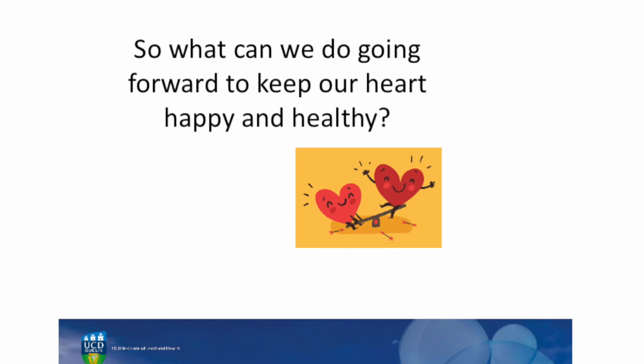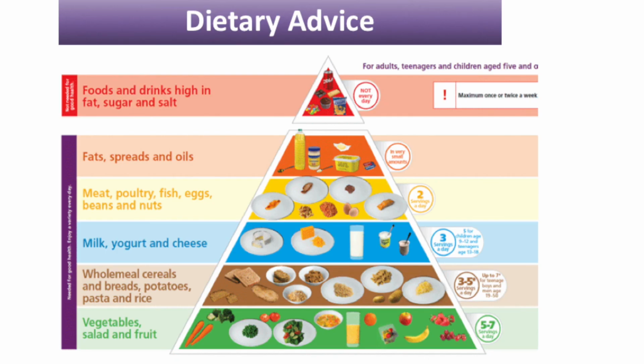So what do we do now to keep our heart healthy and happy? So this is our dietary advice. If you've ever seen this, this is a food pyramid designed by the HSE, and it would indicate very much like that. So loads of vegetables and fruits, whole grain products, a certain amount of dairy, 3 servings a day, etc. So that's really it, in the sense that we should be following the food pyramid. It's not very much different in relation to cardiovascular disease.